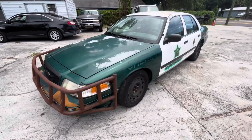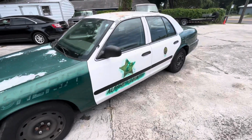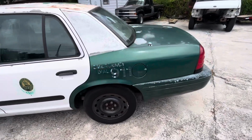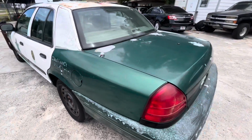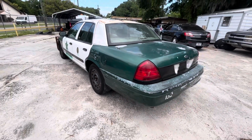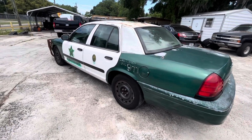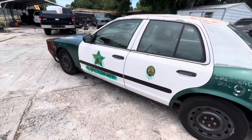This is arguably one of the best, not the nicest, not the flashiest, not the coolest, but one of the mechanically most reliable cars probably ever made, at top 10 at least, top 20 maybe, if you want to. But damn it, man, these cars are good.